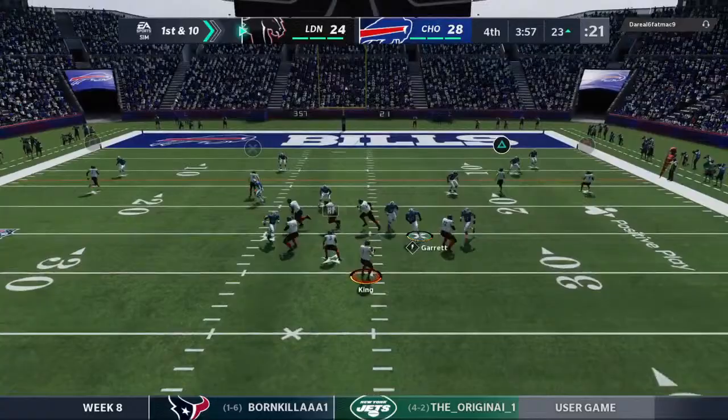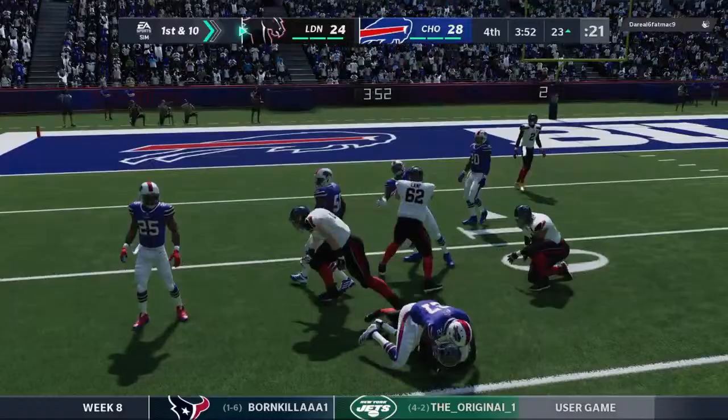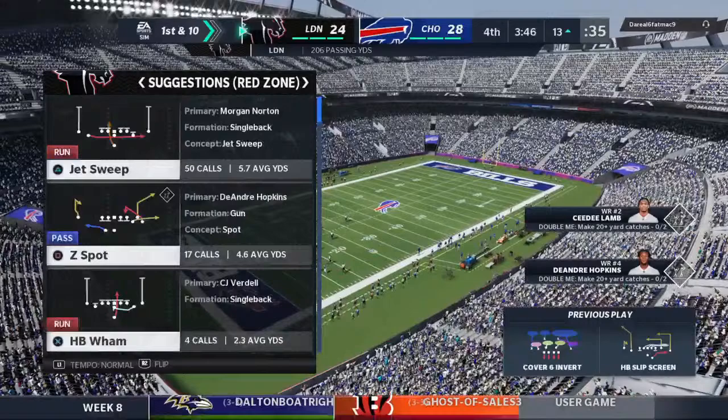Now left side on the swing pass. And down inside the 15 he goes. A nice pickup there, 10 yards, and it'll move the sticks. From the 13 now, they work on first and 10.